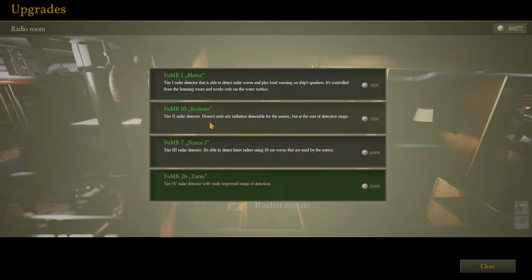We had that already. Now we had the Borkum when we came into port at the end of the previous patrol. This was ready. I had that fitted. But because I sent the crew on R&R, I had enough time to research the Naxos 1. The Naxos 1 is an answer to the Allies using 10cm waves for their radar sets. This could not detect what this can detect. So that could be why I was jumped on by 2 aircraft.